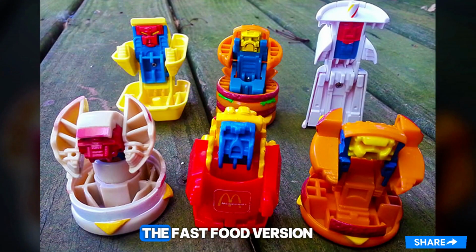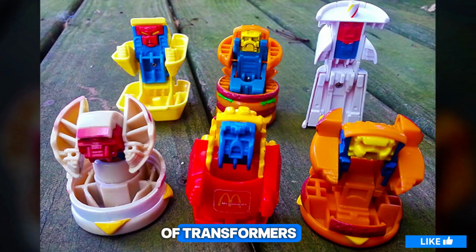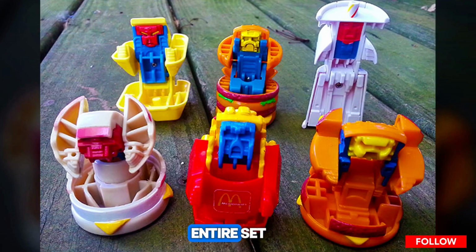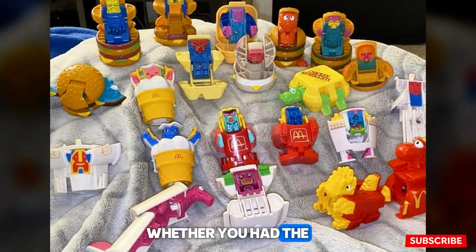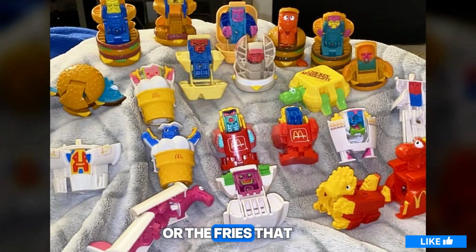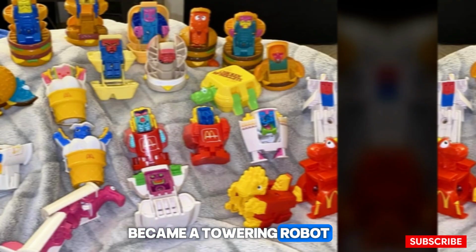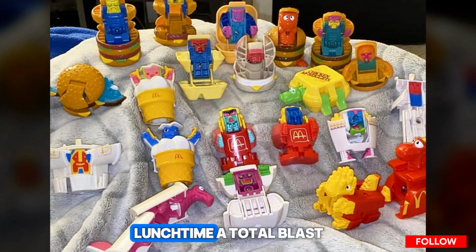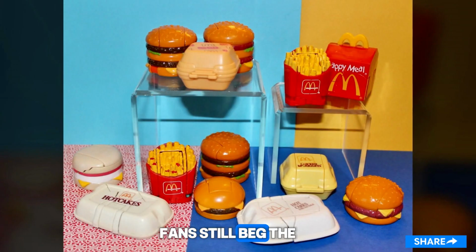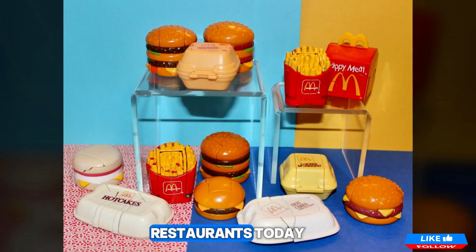They were basically the fast food version of Transformers, and every kid on the playground wanted to collect the entire set. Whether you had the Happy Meal box that turned into a dinosaur or the fries that became a towering robot, these clever toys made lunchtime a total blast. Nostalgic fans still beg the company to bring them back to restaurants today.